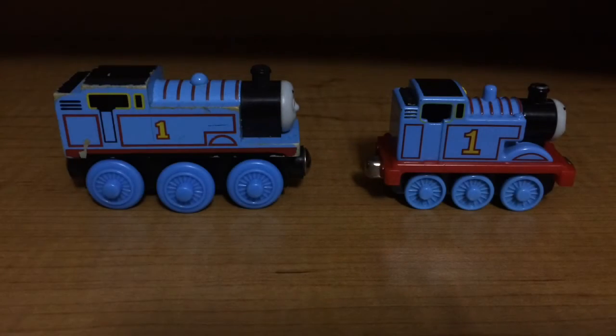On the side, both engines are very different. While the Take-Along Thomas is squashed down, and so are his details on the side, the Wooden Railway Thomas has bigger and, in my opinion, better details.